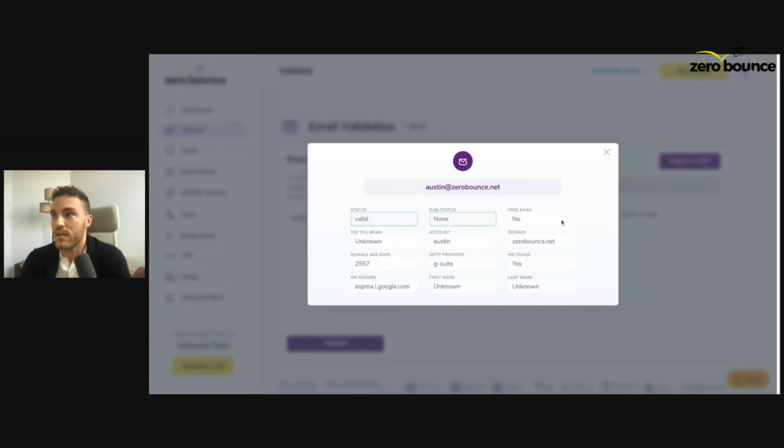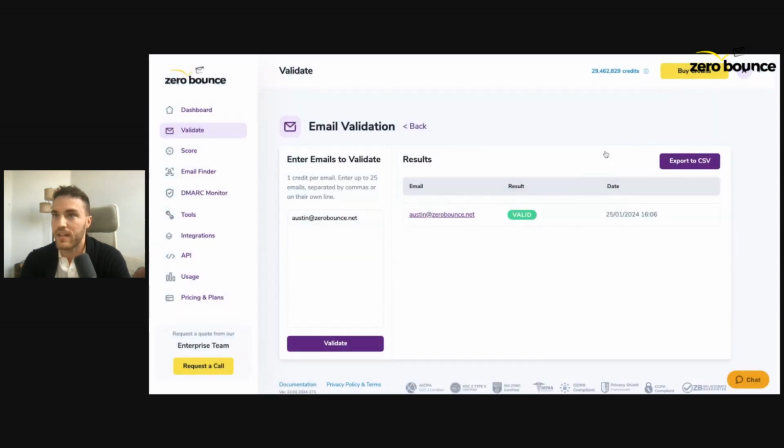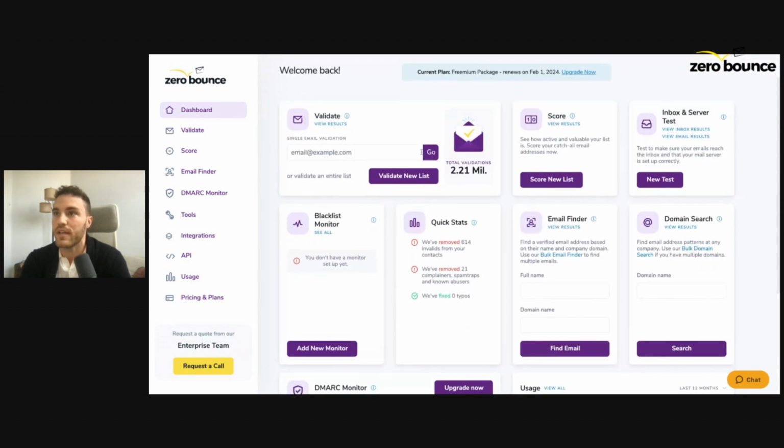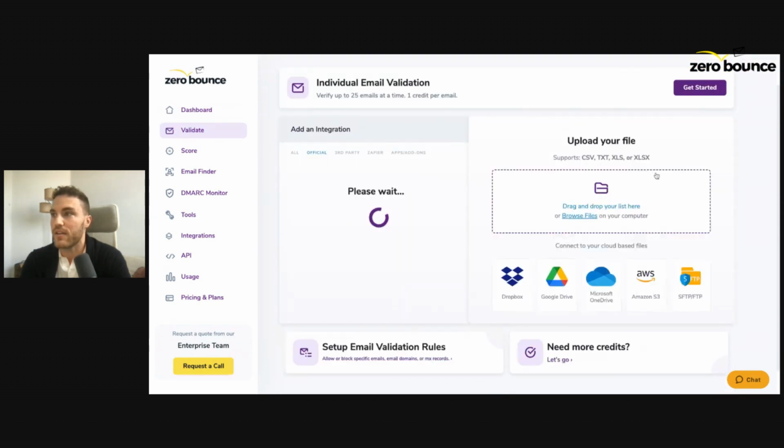You'll get the results here. You can get a more in-depth breakdown of the results where you'll see the sub-statuses of the results and some of the other metadata that's associated with the email that you're validating. But you can see you can do things individually, or you can do everything in bulk if you would like to validate an entire list.